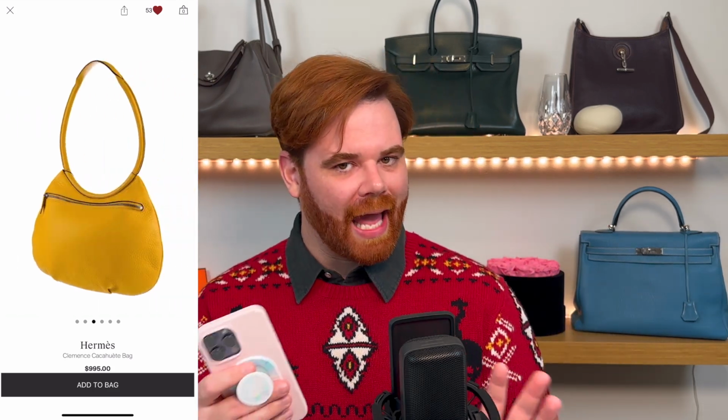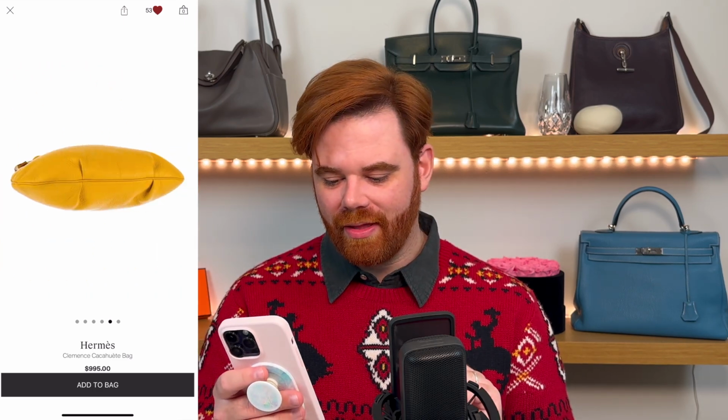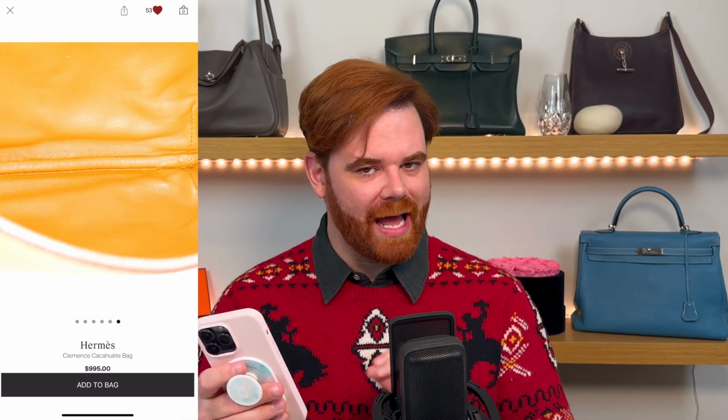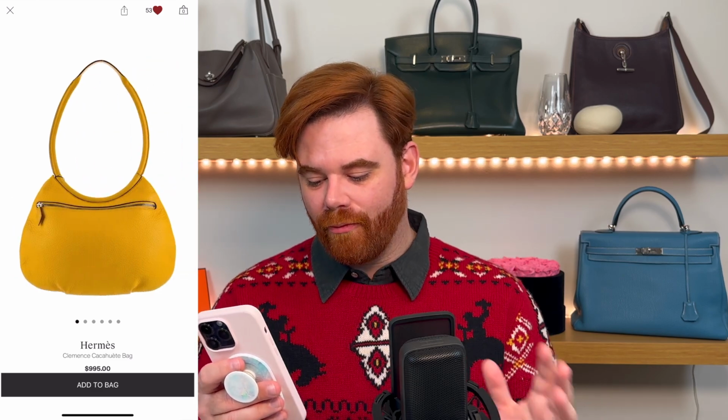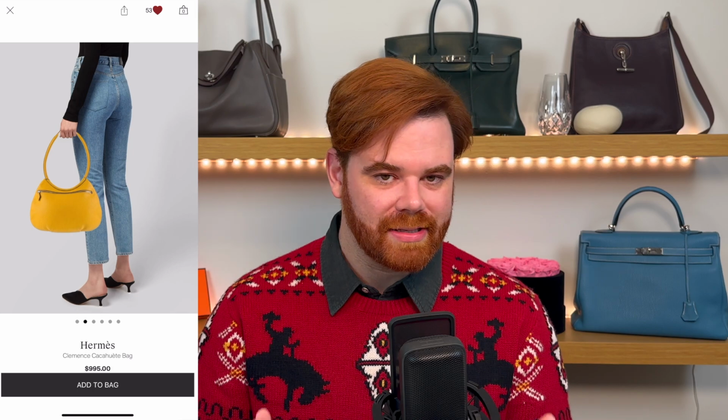It's almost giving me Gao Asan energy a little bit, with a more interesting handle, if you will. I love that it's a rolled handle, but then it kind of flattens out up at the shoulder. And with this, you just have one big compartment that's opened with a zipper. It's going to be lined in leather as well, so very luxe, very luxurious.